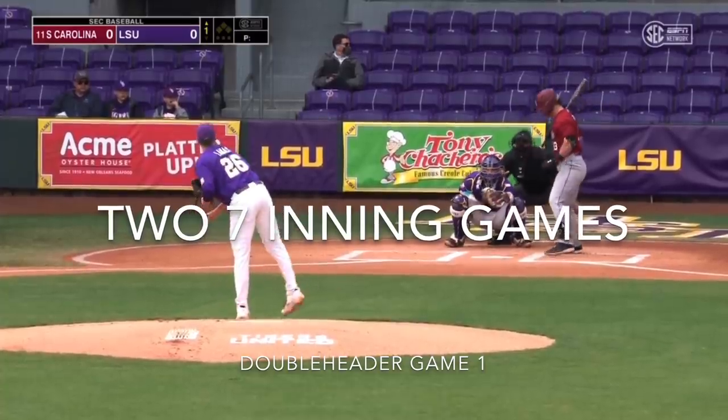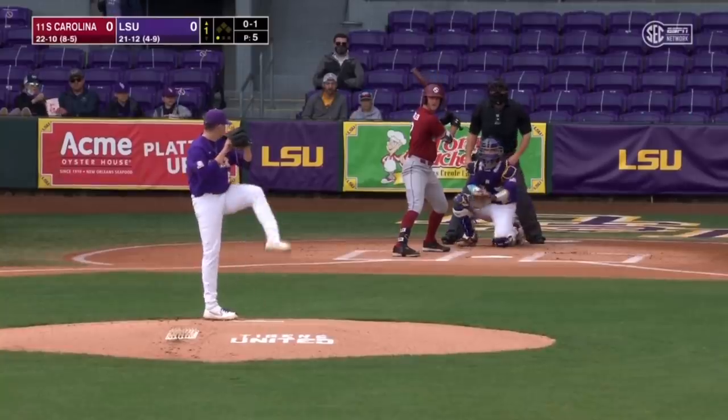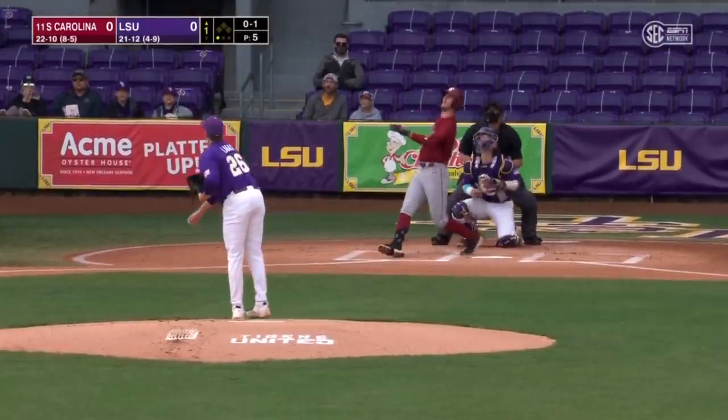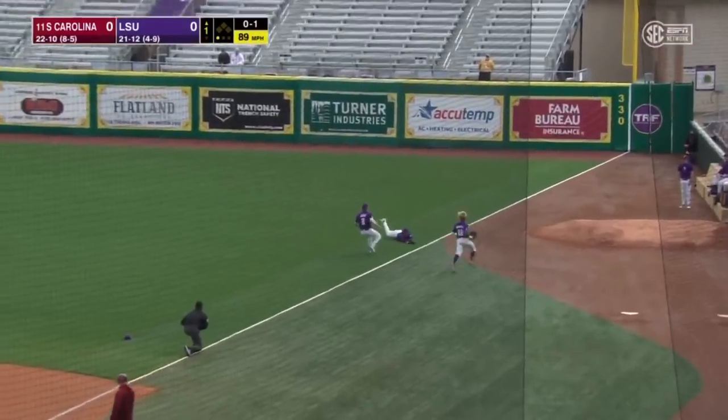The big right-hander, Labus, throws a breaking pitch. It's a strike to Brady Allen, the center fielder. But took a series last week and could take another one this weekend.